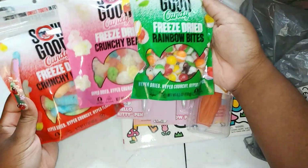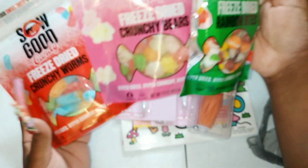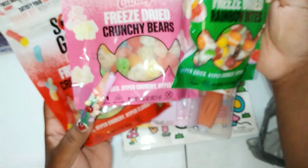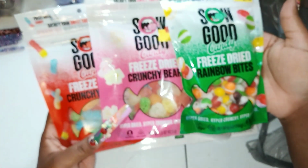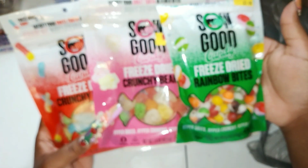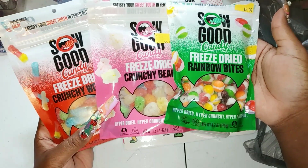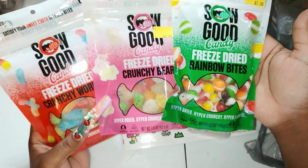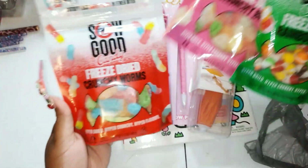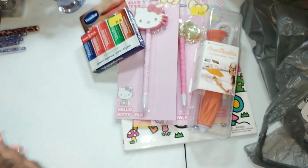If you can get your hands on these, yes, these are $5. These 1.7 ounce bags. Well, no, this is 1.7, this is 1.5, and this is 4.2. Yes, these bags cost $5 each. So if you can get your hands on these, definitely try them. They only have these 3 flavors available. And I was thirsty. These are my favorite, second, third, because I'm not really a Skittles eater.